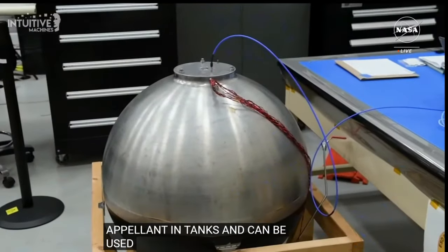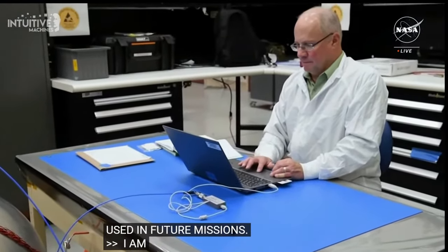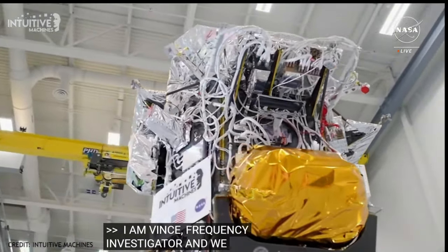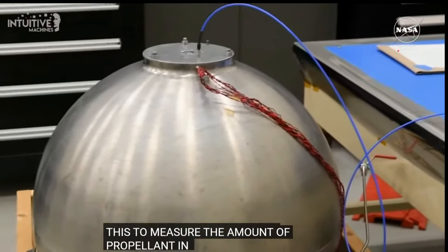I'm Greg Zimmerle, the principal investigator for the radio frequency mass gauge payload. This instrument is a space-age fuel gauge. We're going to use it to measure the amount of cryogenic propellant in the Intuitive Machines Nova-C lander propellant tanks. These propellants are very cold. They're at about minus 300 degrees Fahrenheit.